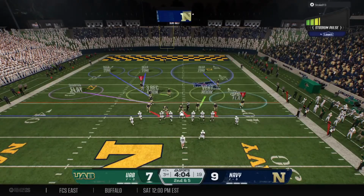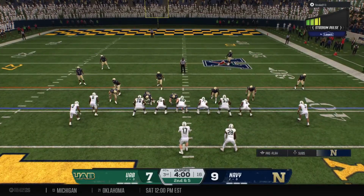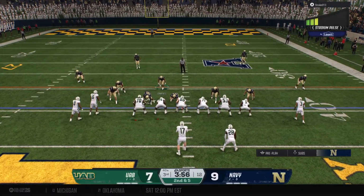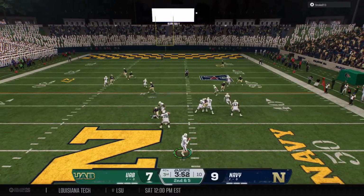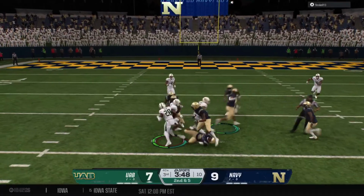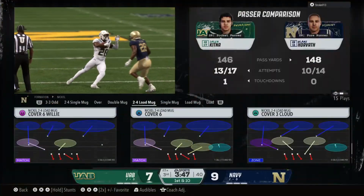Got the completion on the last play. Still some work to do on second down. Wants to go up top. Catch in the middle. It's Beebe. Just making a play, getting it to the 23-yard line.